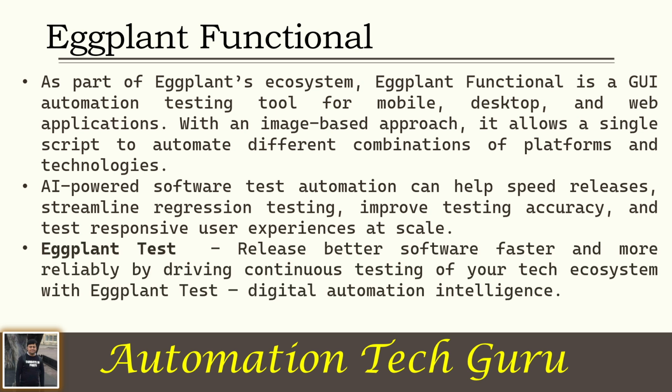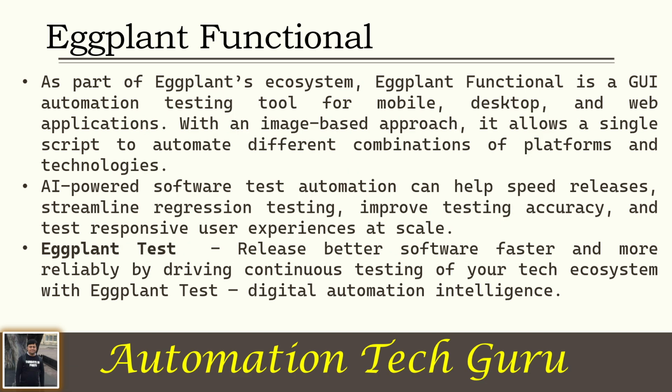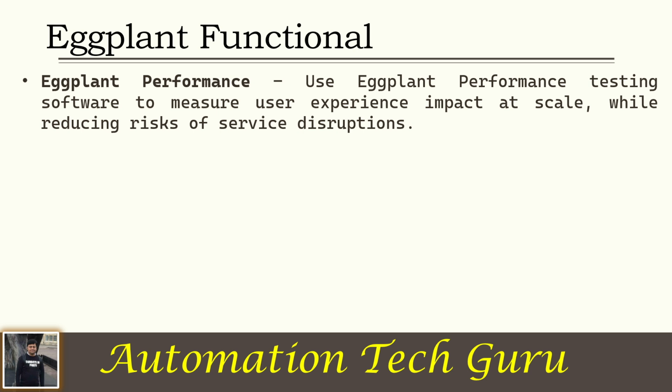Eggplant Test. Release better software faster and more reliably by driving continuous testing of your test ecosystems with Eggplant Test digital automation intelligence. Eggplant Performance. Use Eggplant performance testing software to measure user experience impact at scale while reducing risk of service interruptions.